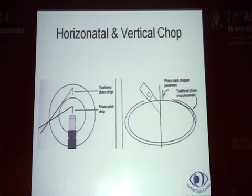So just to look at it, here we have a traditional horizontal chop, where there is a chopper which is going right down to the periphery of the nucleus, and the phaco tip has been embedded here. In the side view, you will see that this is where the chopper tip is entering. And in the phaco vertical chop, also known as the quick chop, the phaco tip enters closer towards the center. It does not go beyond the rhexis, and in the side view, this is how it will appear.